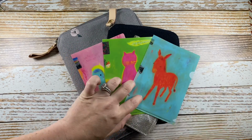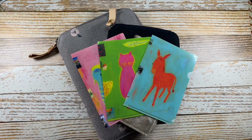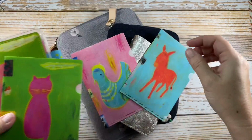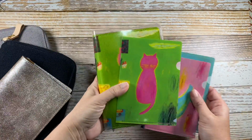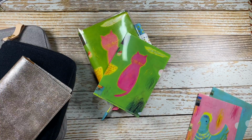So these covers, let's see, give me 1 second. I have the little cat there. Of course, I try not to be too matchy, so I'd probably have to mix them all up.